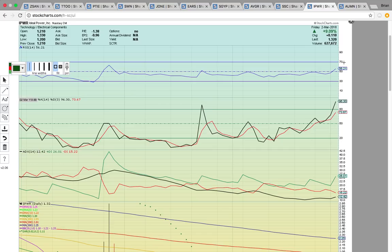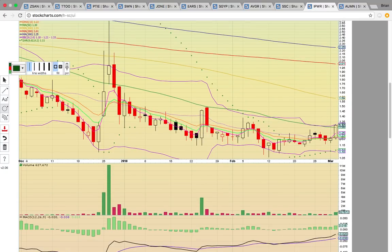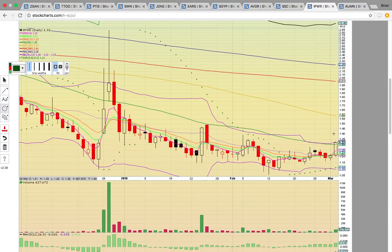Another one to look at is IPWR. It's at 56 on RSI. It's in the bull zone. You've got Fasto at 96. So the bullish development on IPWR was the close above the green line. It closed slightly above the 50-day simple moving average at 130. If it stays above 130, it's in play.